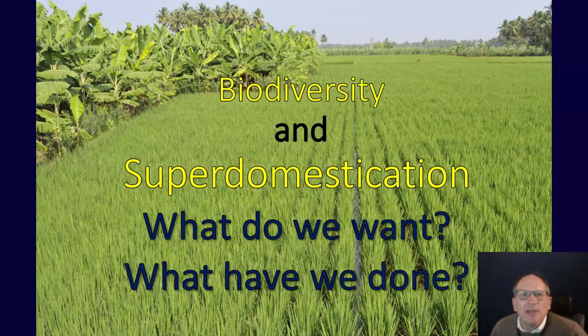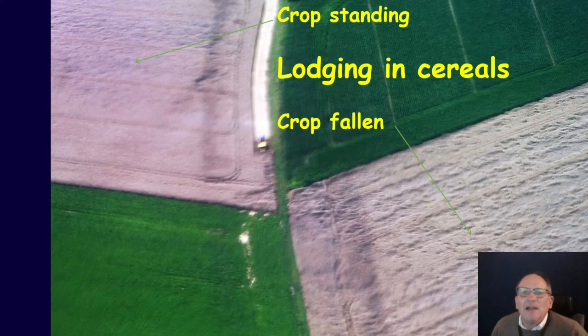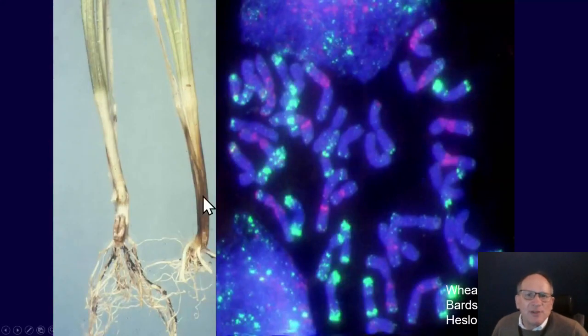And a couple of examples I want to give of that is here's two different wheat crops being harvested. The one here at the top left, you can see the crop is standing and the combine is just starting the harvest in that. The one on the right, the crop has fallen over, and this is because of a disease called Pseudocercosporella, and that forms a rot at the base of the stem, and then if there's wind or rain shortly before harvest, the crop will fall over. And you can see in the left-hand wheat plant there's resistance, and that resistance comes from introgression from a wild wheat species, and that wild wheat species stops the plant rotting and falling over. It's completely resistant to it.